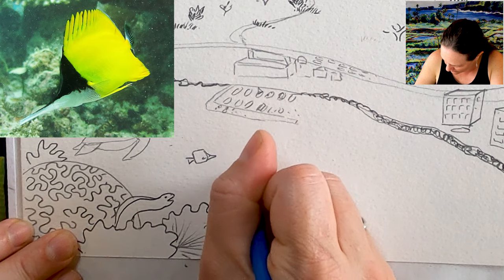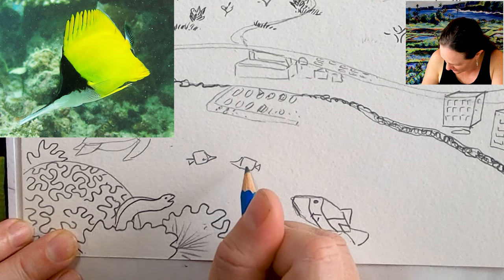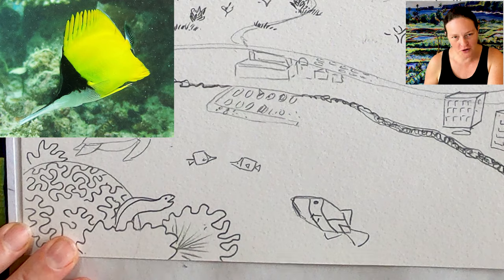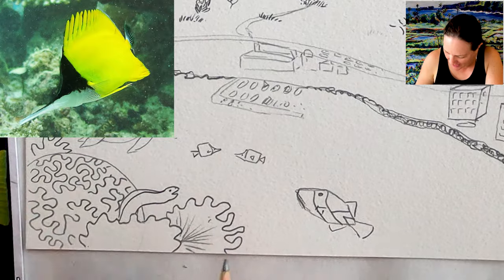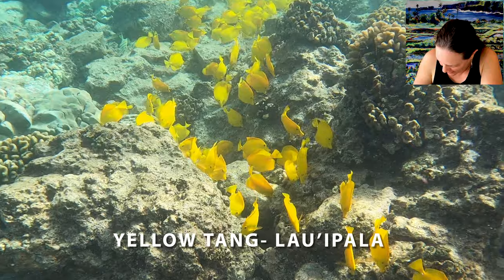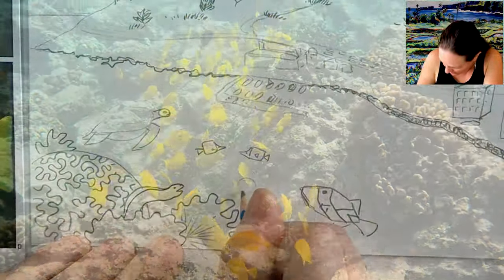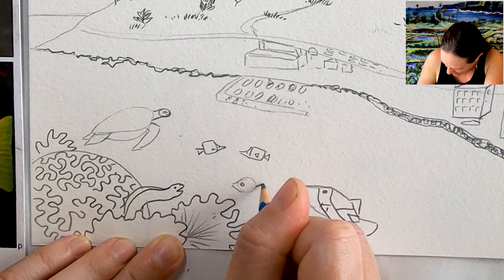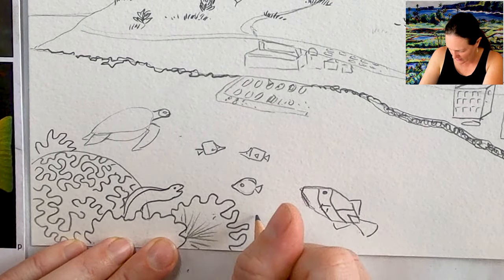I'm gonna do another one of those. Square body, nose coming out, tail, eye, and fin. See, not so hard. Put in more details if you want, but already it's an interesting fish. And let's see. Ooh, the yellow tangs are really important because they eat a lot of the algae that can grow on the reefs. And so I'm seeing, what sort of shapes are they? They've got a little nose coming out, and they got their fin coming over the top. Maybe I'll put a couple of those in.